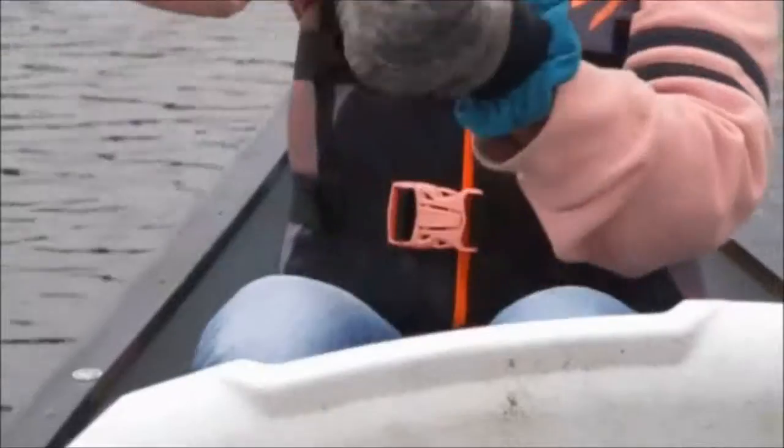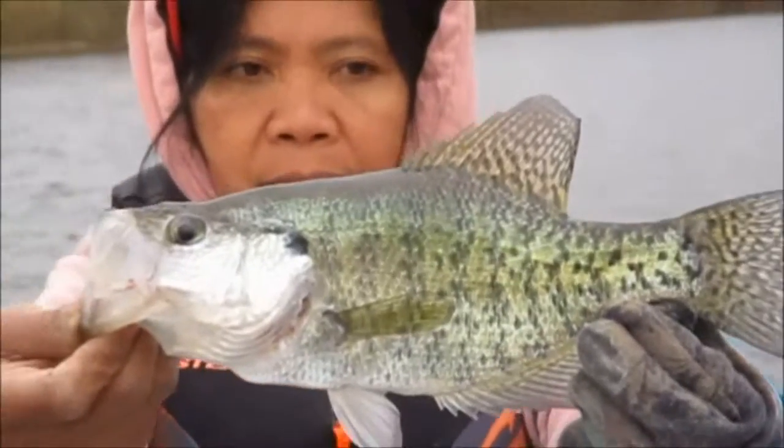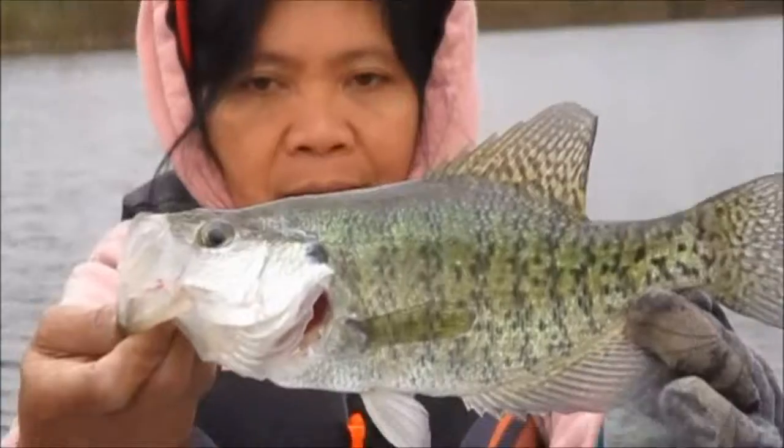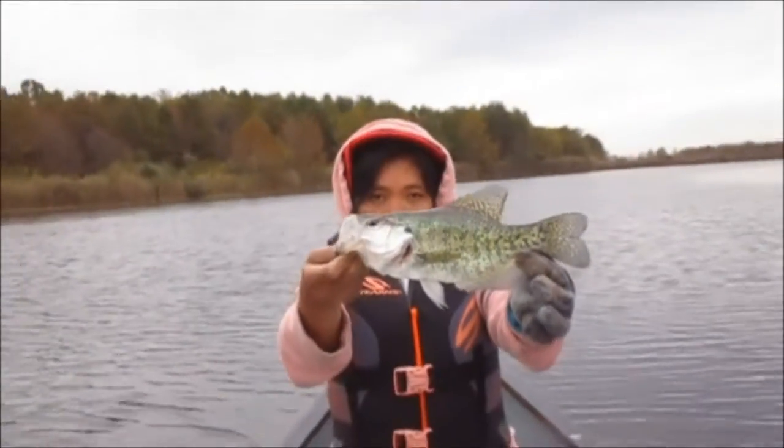That's what I like about this lake, they're mixed. There you go. Man. Yes. It's a nice one. Yeah. Made it worth coming finally, didn't it? She got the nice catfish and now she got her first nice crappie.